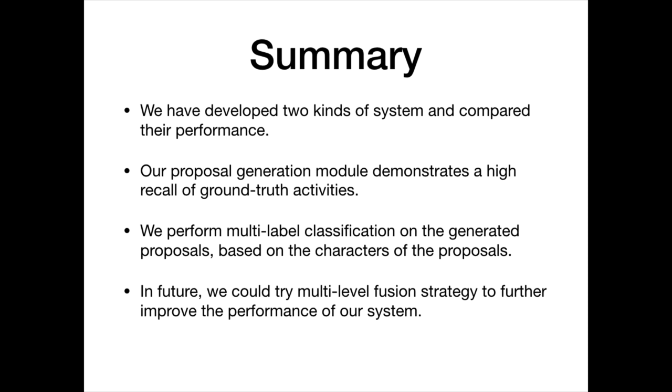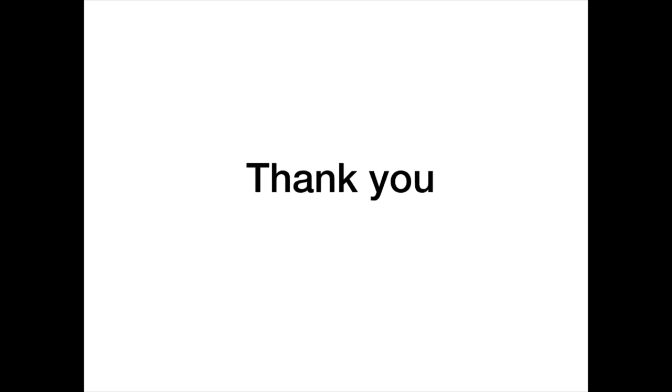To summarize, we have developed two kinds of system and compared their performance. Our proposal generation module demonstrates a high recall of ground truth activities. We perform multi-label classification on the generated proposals based on the characteristics of the proposals. In future, we could try multi-level fusion strategy to further improve the performance of our system. Thank you.